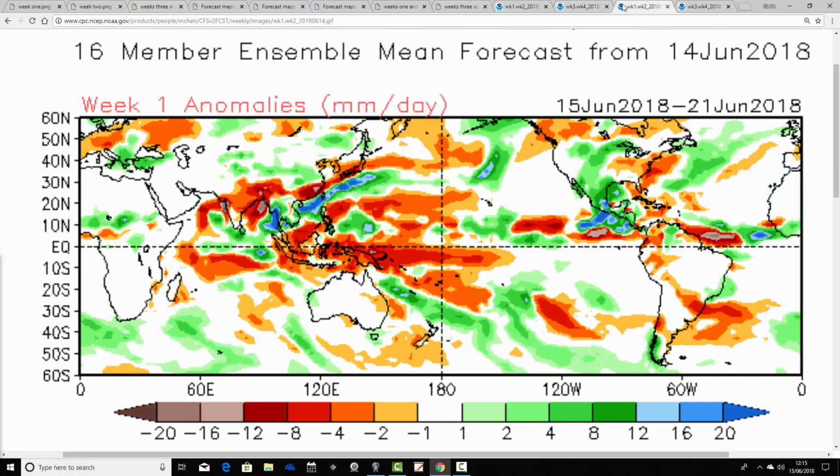Finally, we'll have a look at the rainfall for the week ahead. So northern parts of the country coming out a little bit wetter than average in the week ahead. Otherwise, it's near normal. It will be a slightly cooler and more unsettled week compared to what we've been used to. But I think the CFS is going over the top with this.